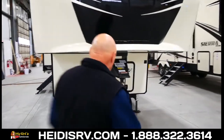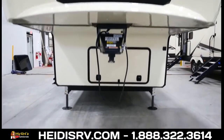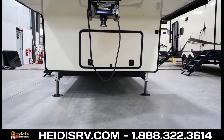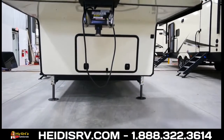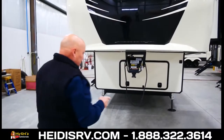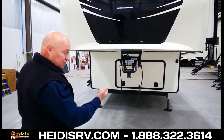Now, when we look at the front here, you have nice hydraulic jacks on each side. Hydraulics are on the outside of the chassis, which gives it more stability. Hydraulics are 10 times faster than electric. Substantially better product. The jacks on the front are rated at 14,000 pounds per side, so it has 28,000 pounds per lift. It'll literally lift your truck up if you don't stop it at the top.